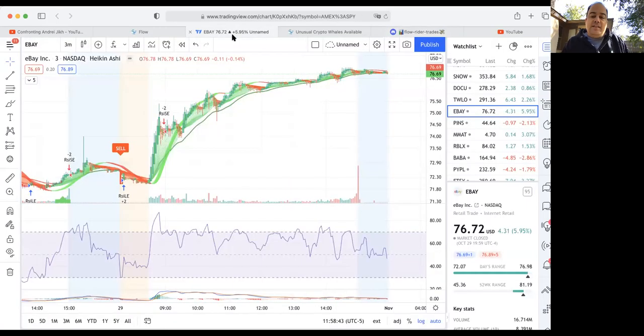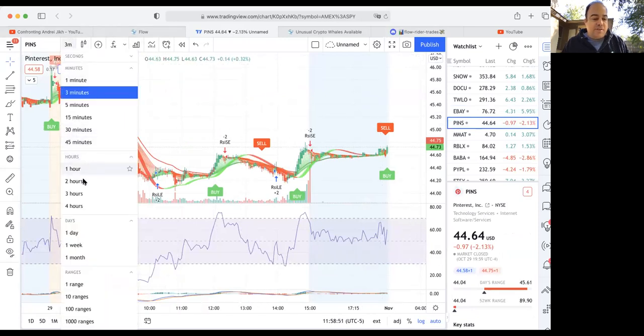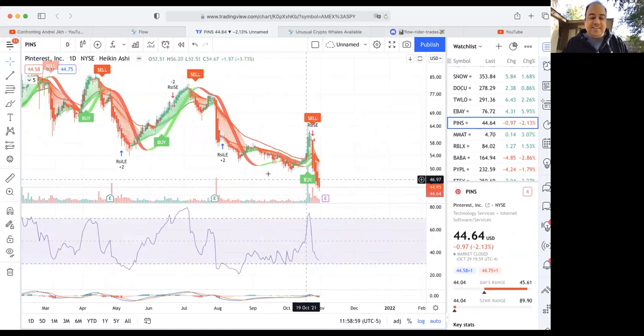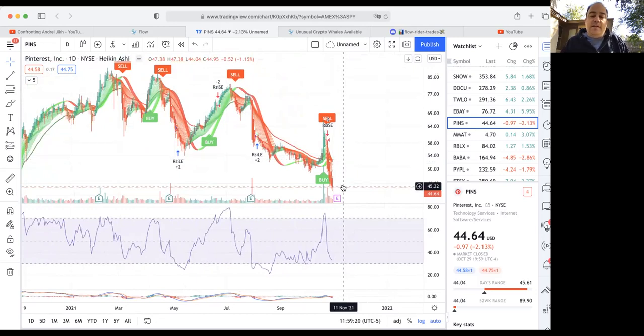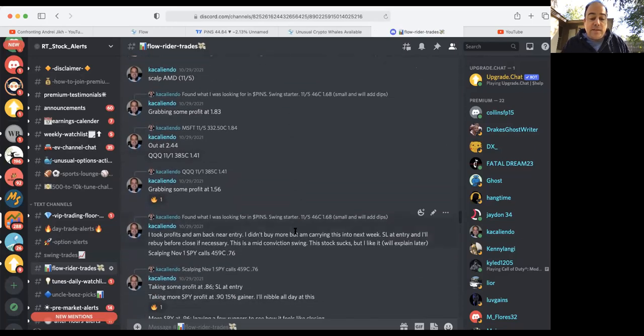I started to see that the whales were taking their boot off the neck of PINS, which has just been absolutely crushed lately. It's just very, very ugly, hideous. They fell on earnings. You had the talk of the PayPal acquisition, which didn't actually happen, and then it fell some more, and we're way down in a no man's land here. But I was looking for a change in sentiment in the flow, and I thought I saw one, so I decided I would enter that swing, and it did go up some. So I grabbed some profit at 183.